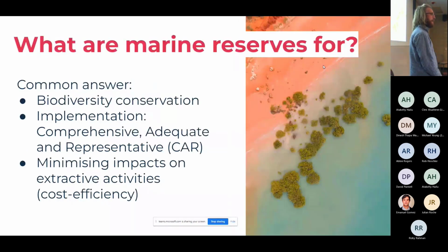And the common answer to this is biodiversity conservation. I was thinking about this the other day, and I remember our first PhD meeting with Atakwiti and Marit and Tim, my other supervisor, and I think Marit asked Tim, like, why are these things a good idea? Why should we have marine reserves? And Tim's answer was, because they're a good idea. And Marit was not very satisfied with that answer. And I don't think I was either.